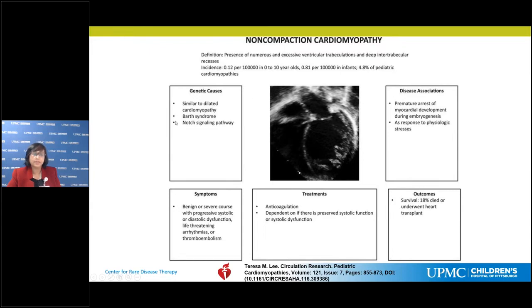A common condition which is associated with this is Barth syndrome, but many of the children with LV non-compaction would have a dilated or enlarged heart and may look like non-compaction with dilated cardiomyopathy. Sometimes they're not enlarged, but they just have a thickened heart muscle, and they could be non-compaction with hypertrophic cardiomyopathy.